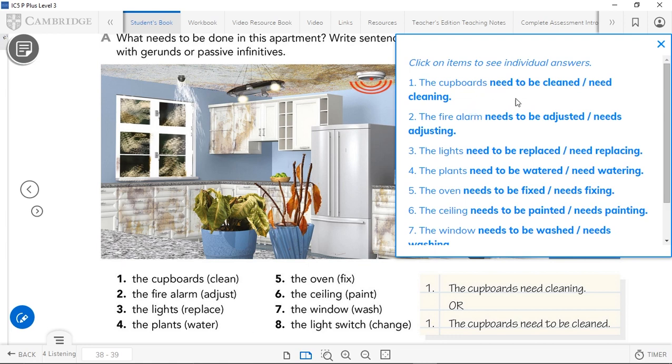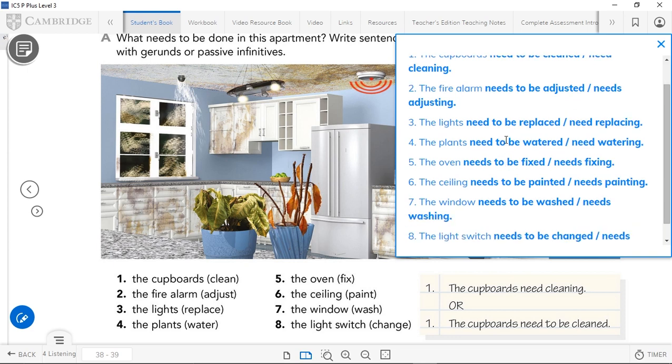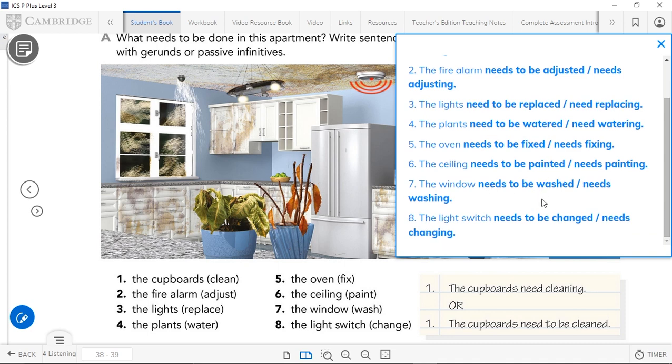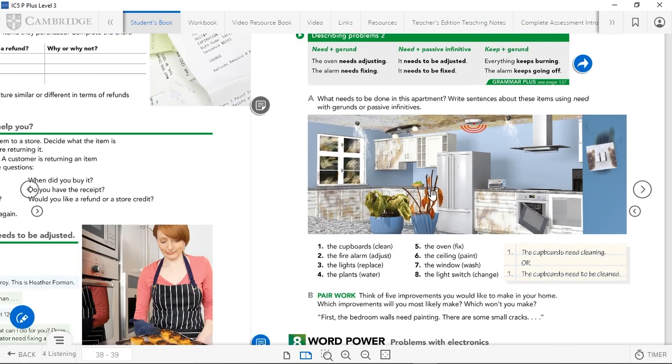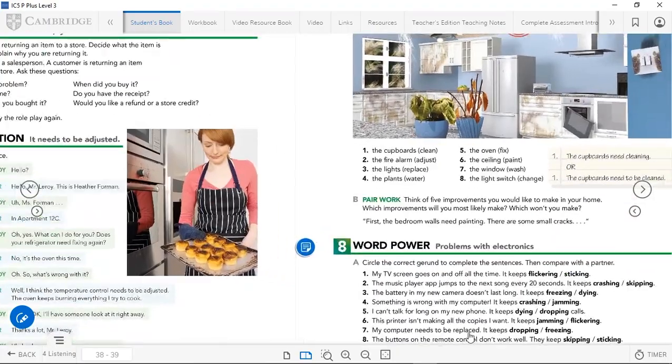Okay, so the cupboards need to be cleaned or need cleaning. The fire alarm needs to be adjusted or needs adjusting. The lights need to be replaced or need replacing. The plants need to be watered or need watering. The oven needs to be fixed or needs fixing. The ceiling needs to be painted or needs painting. The window needs to be washed or needs washing. The light switch needs to be changed or needs changing. If you have these answers, very good. You are correct.